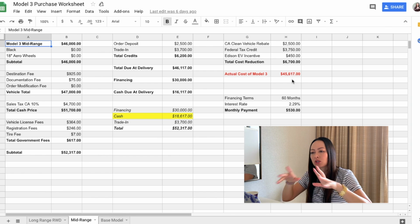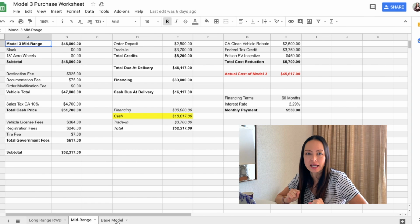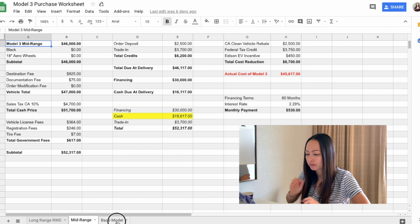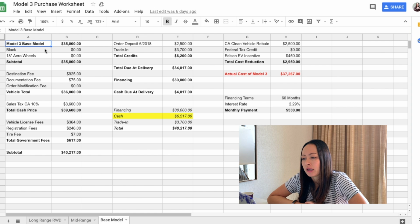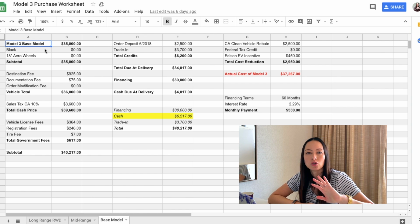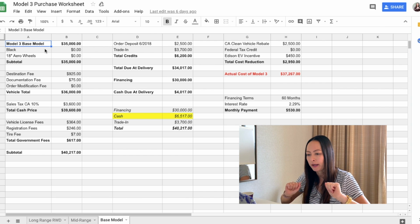So I think this is starting to make a little bit more sense and a little bit more affordable for people out there. So something to consider. And finally, let's take a look at the base model. So let's say that a base model is $35,000 with no other options. Again, you don't need all the other fancy stuff to enjoy Tesla. It is an amazing car. Just get the base model and enjoy all other benefits.